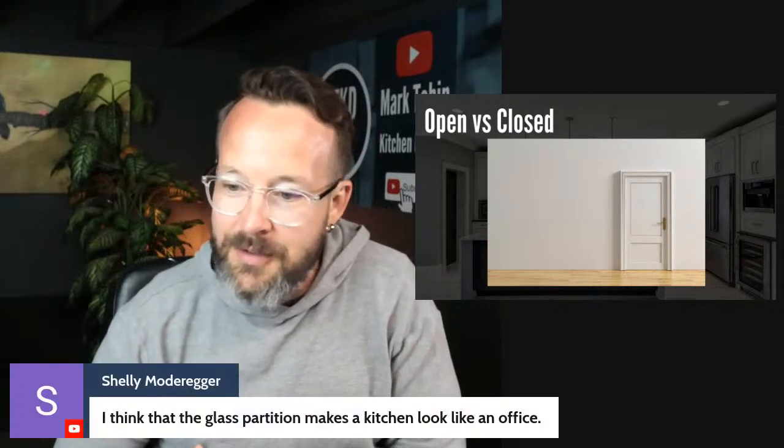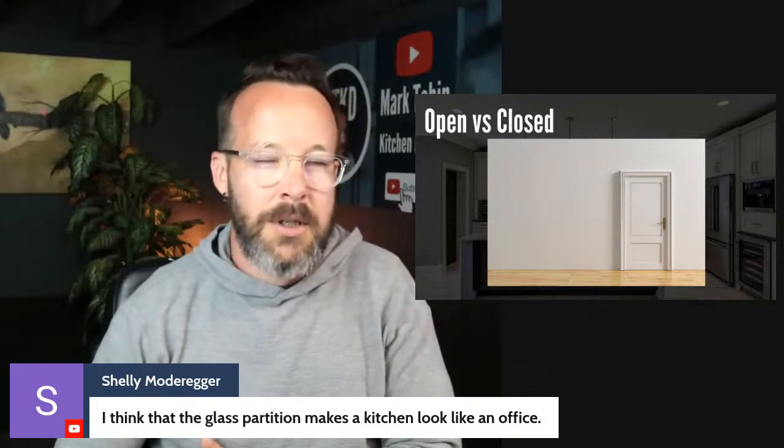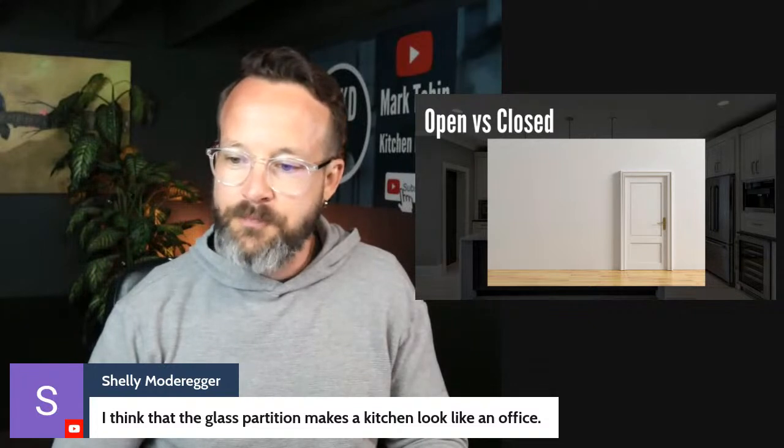I think that the glass partition makes the kitchen look like an office. Interesting. Yeah, I'm on the fence, definitely. That's a good way to put it, though.